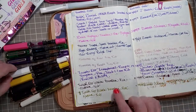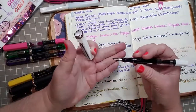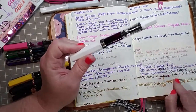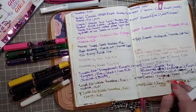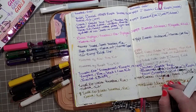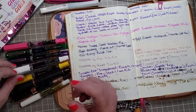Okay, next I have a TWSBI Eco white fountain pen with a medium nib, and I inked up on Friday, November 15th, 2019, with Diamine Iridescent Rubber, and that's from Cult Pens. And this ink is gorgeous. You might not be able to tell on this paper the sheen and the different elements that come up with this ink, but it's there. Definitely you can see it on the Tomoe River paper.